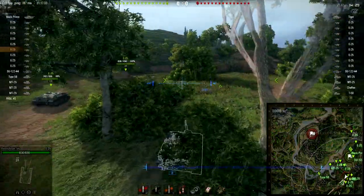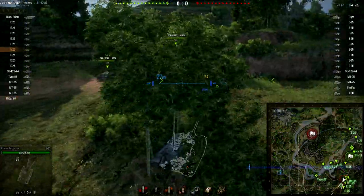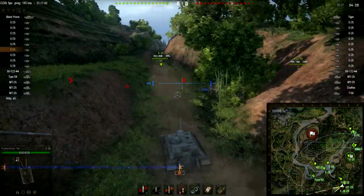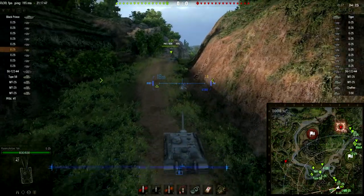And, well, I'm gonna go up here and see what I can snipe. There's a lot of team damage going on around me, so I'm trying to get out of here fast. And we can see the speed is quite good on the E-25.